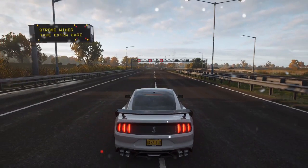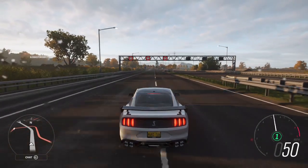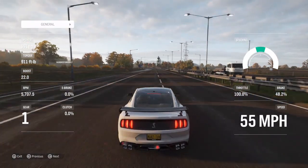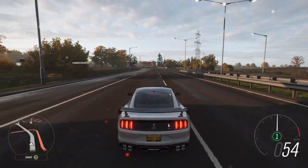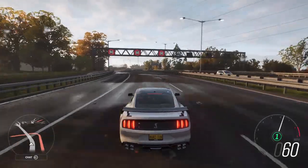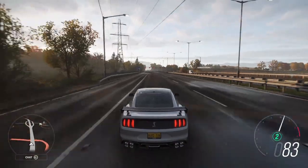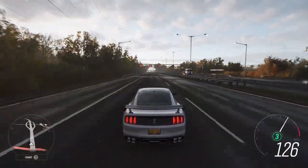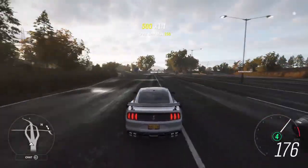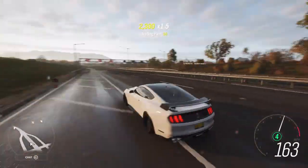Alrighty guys, so we are here. It's a little bit of rain. Same concept, brake boosting it. Let's do this real quick. 22 pounds, 900 horsepower, 900 foot-pounds of torque. Let's get it to about 60 miles per hour. Smooth transitions back to back to back. Very nice 5-gear tune here for you guys.